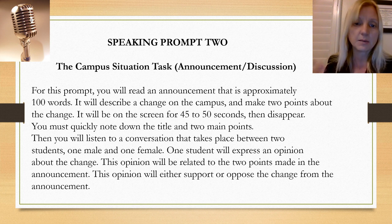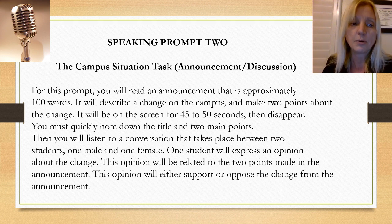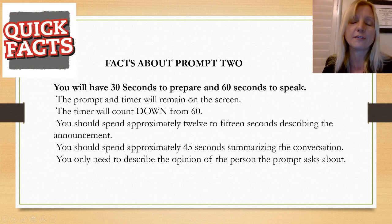One student, could be the man, could be the woman, will express an opinion about the change. And this opinion will be related to the 2 points made in the announcement. This opinion will either support or oppose the change from the announcement. Now here's some quick facts.